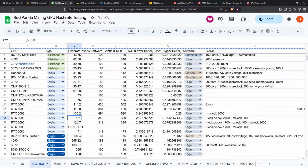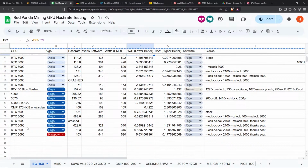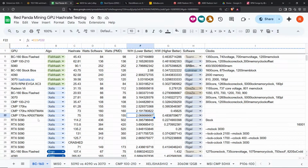We tested the 5090 a while ago already. Obviously, the 178X, I believe, is still the king of efficiency for the memory-based algorithms. Zealous, Fish Hash, Ergo, Kapow, I think. Yeah.